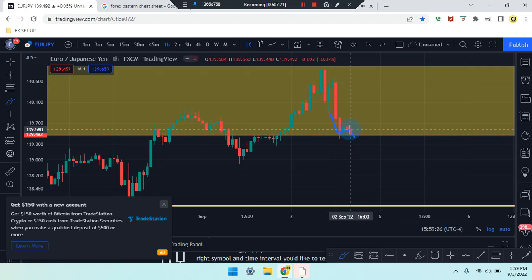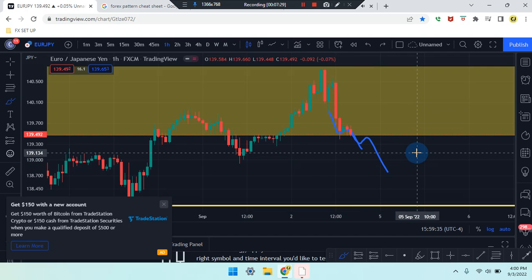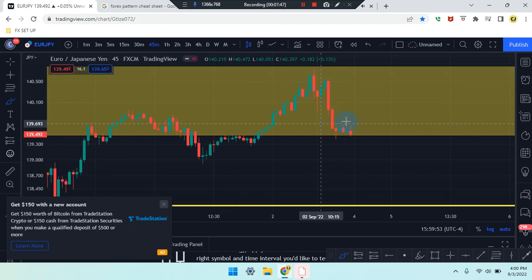If not, market can follow through with the break, retest, and then break the SR line, come back to retest, and push down further to the next level, which will be near 139.134. And if price respects here and works its way up, it can head up to 139.678, and the following level will be 139.916.